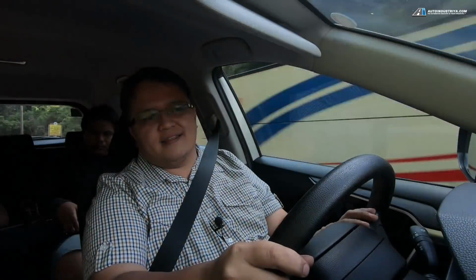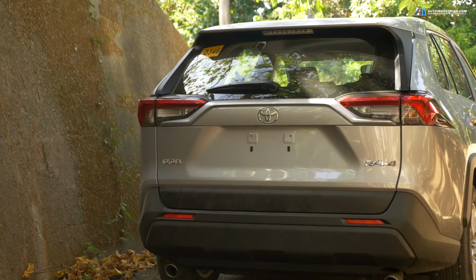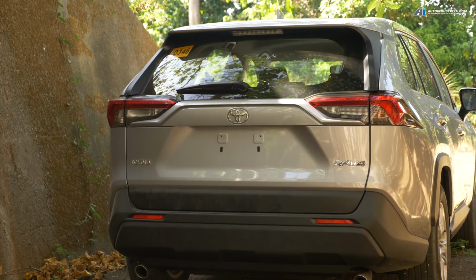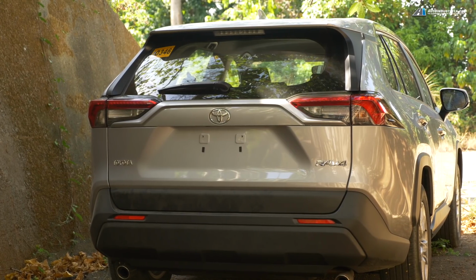It's actually quite fitting that we're in Subic driving the RAV4, because the RAV4 was made for adventures like these. It's not the name itself, the name RAV4 is recreational activity vehicle, and that's what Subic is all about. You're supposed to go out here for the weekend, spend a few days, or maybe come here for an afternoon. You can do that now with all our new expressways.